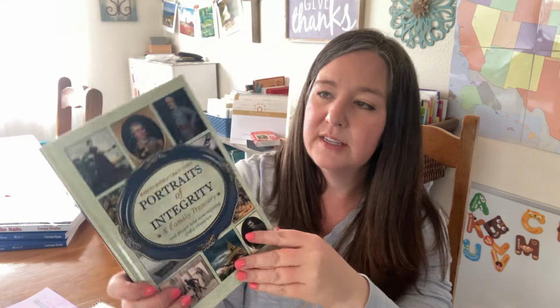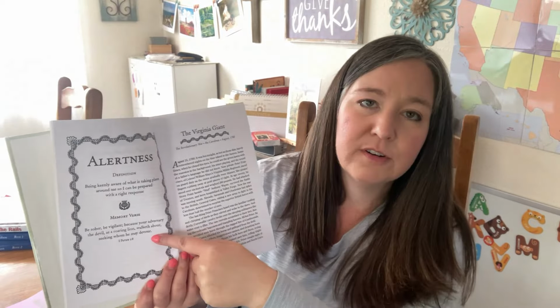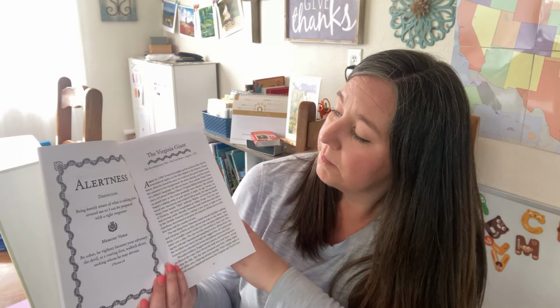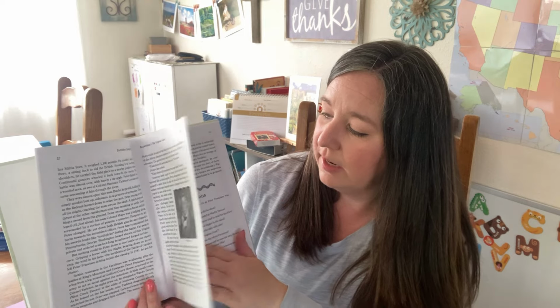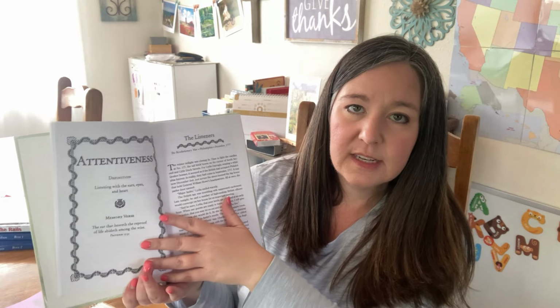Then you go to this book called Portraits of Integrity, and this has stories of people in history that have shown that character trait. So for that first one, alertness, here's alertness. It tells you again what it is and the memory verse that goes with it. And then you just read this story. This one's about the Virginia giant from the Revolutionary War. And this is just a story here, a couple pages, and then some questions at the end. And then this goes right on into the next character trait. So that will probably take 1 to 2 days per week, and we will alternate that.